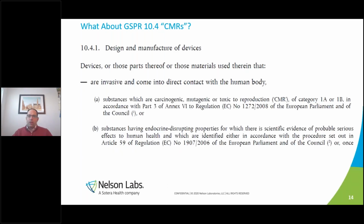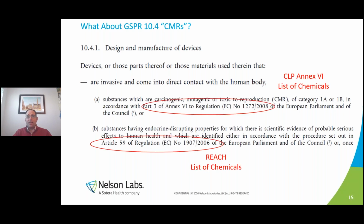And I'm going to go really quickly over CMRs because we don't have a whole lot of time. But the other thing in the MDR is about carcinogens, mutagens, and reproductive toxins. This is a part of the CMRs that talk about it. Basically, these are the annexes that have the list of chemicals where you can find these CMRs. But you can't have more than 0.1% by weight of this on there.